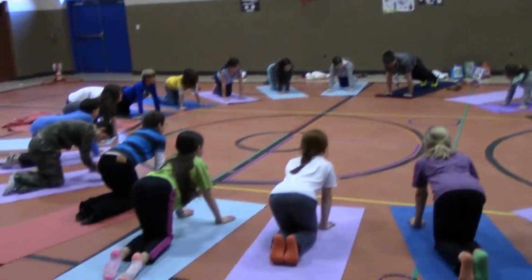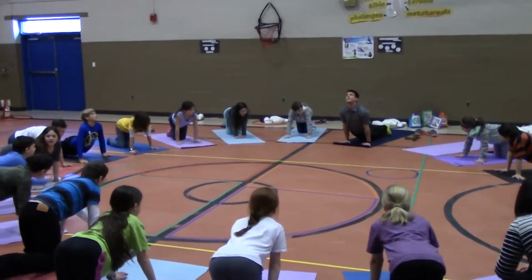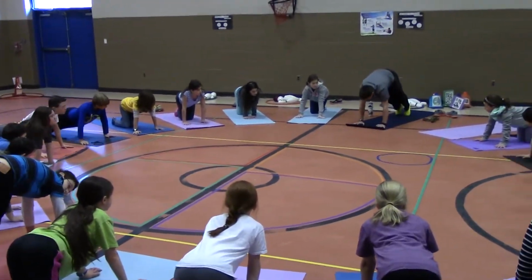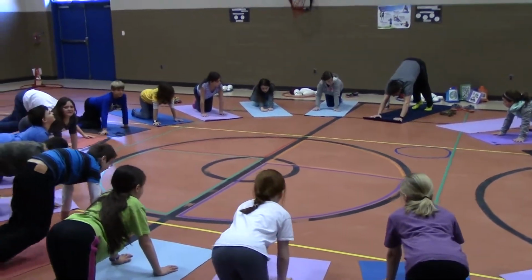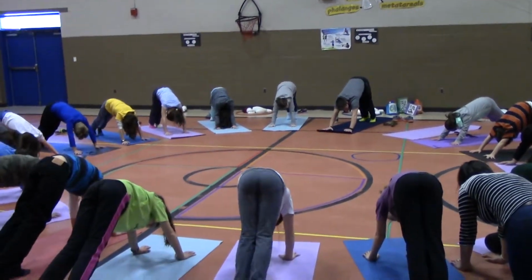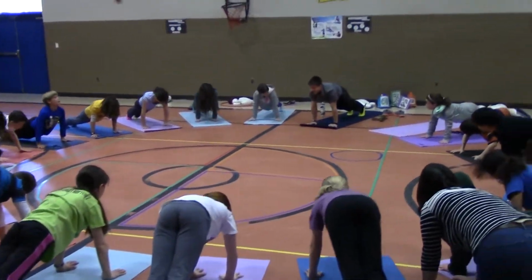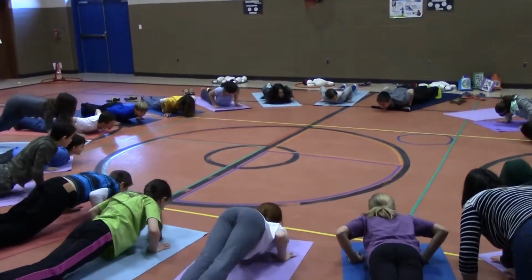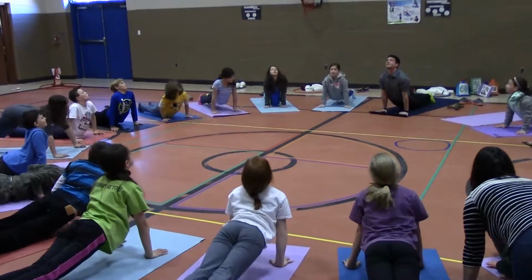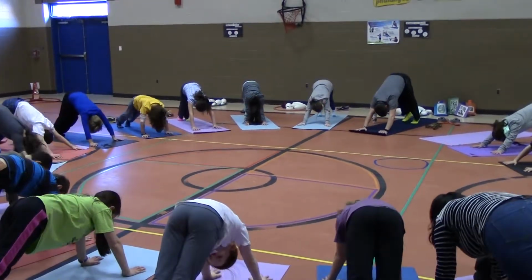high plank. Exhale, low plank. Inhale, upward facing. And exhale, downward facing. Everyone meet me in downward facing dog. Ready? Inhale, high plank. Exhale, low plank. Inhale, upward facing. And exhale, downward facing.